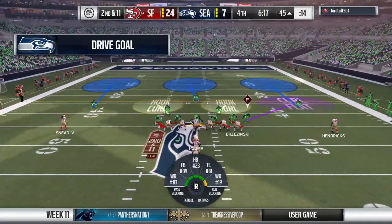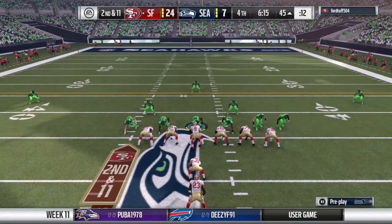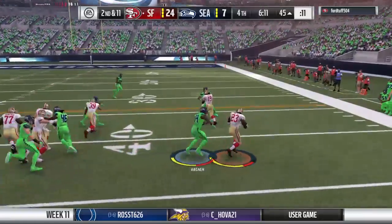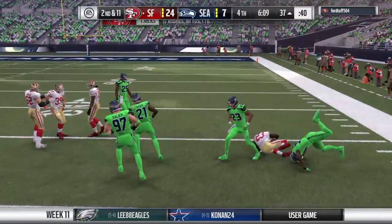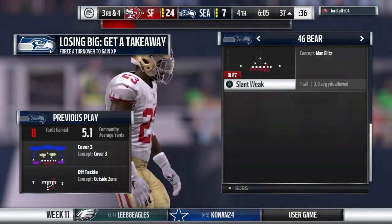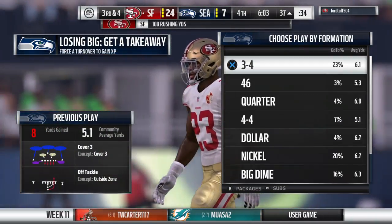Let's go! Green 39! Green 39! They'll give it to him right up the gut. And he's going to be stopped at about the 37. That's what they needed. It's an 8-yard gain, and now 3rd and 4 suddenly doesn't look so bad.